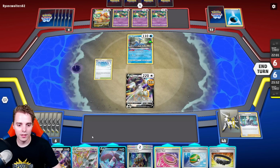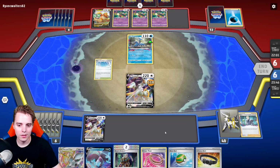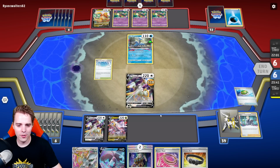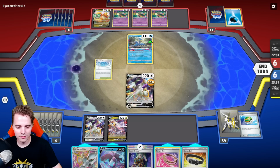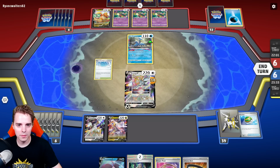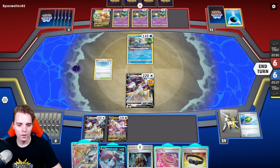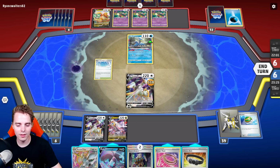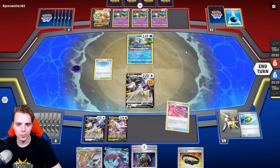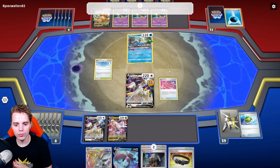So maybe the path is not a great idea, but I don't think... Yeah, there's still Iono, I suppose. This one, Nest Ball, Dura. Where are the energies here? Protecting ourselves from a potential Iono, so they are forced to attack with Dragonite. Yo. If this is gone, we can... help me. Maybe we save this Arceus and we just go for Rope. Yeah. I think I'll go for that.